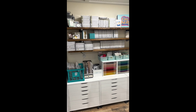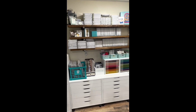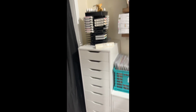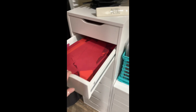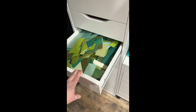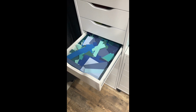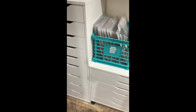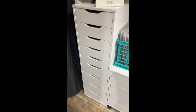So on the first part, let me give you this little bit here. I have some more of our shelves, and that is where I keep my stamp sets and a few other little fun things. And I'll go into those a little closer. But over here on this long, tall one is where I keep all my scrap paper, scrap cardstock. So I have my pinks, my reds, my orange and yellows, and it goes all the way down the rainbow. My greens are a little out of control. I have to go through that. My blues are a little out of control too, but then it goes blues, purples, and so forth. I have white and very vanilla in the bottom drawer. I have black and grays in one drawer, and then browns.